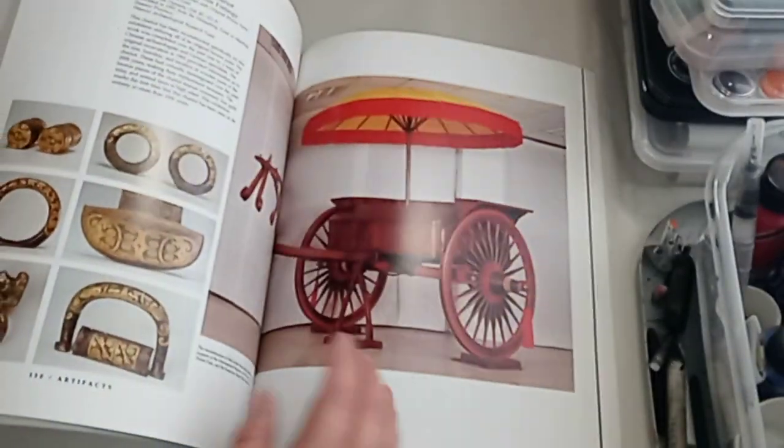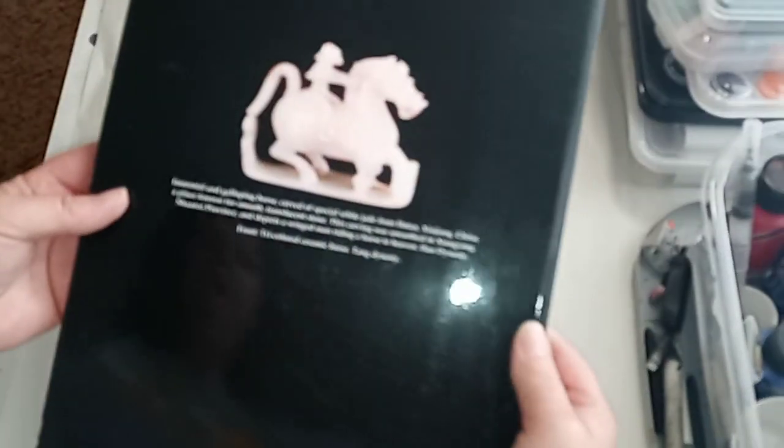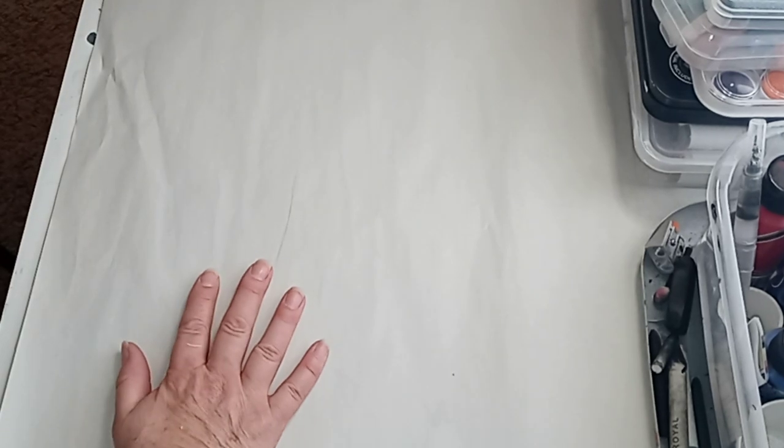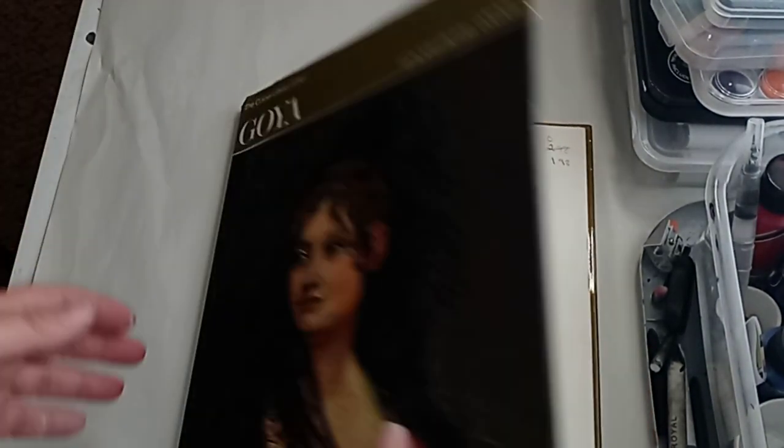Okay. Thought that was pretty cool. Look at that some more. I know we got a museum here in Cincinnati. I think it's the Museum Center, the Cincinnati Museum Center. They have a lot of Chinese art and horses like that.